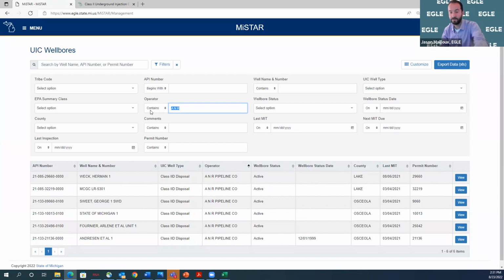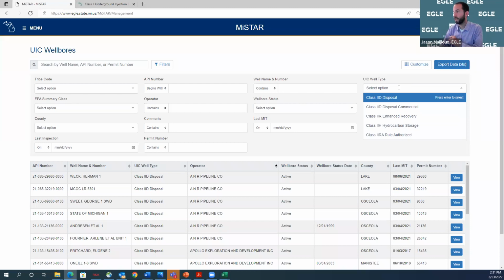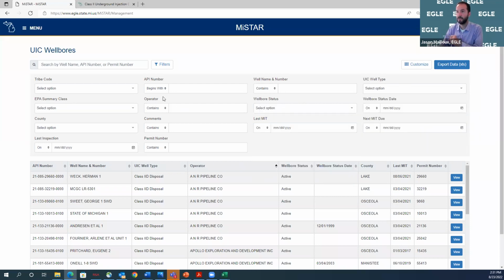If you don't prefer to sort within this system, you can export the whole list right here out to Excel. And if you prefer to do your data manipulation or your sorting and filtering, you can export everything right out and do it in there. That works too. So again, these are cumulative. You can search by well type. You can go by well status. You have just a wealth of options.